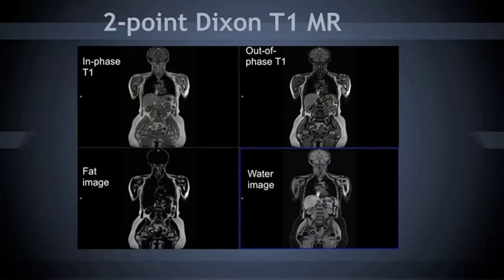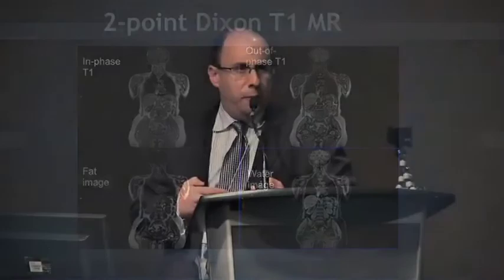Now, those that are familiar with MR know that there is a sequence that we can acquire with a gradient echo T1, taking advantage of the inherent differences in resonant frequency of fat and water. We can acquire sequences that are imaged at a time where fat and water produce an in-phase image where the signal adds together, versus an image that is acquired exactly out of phase, where the signal is canceling out, where fat and water are together.